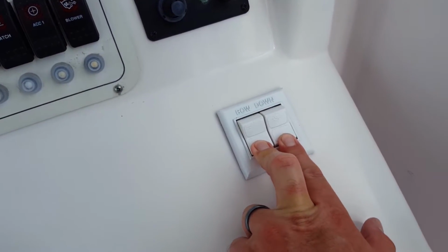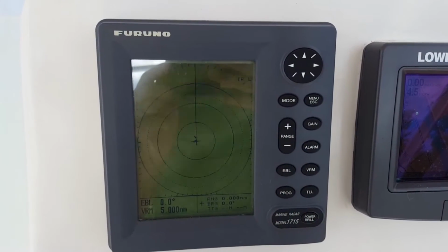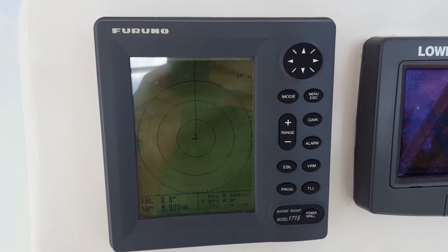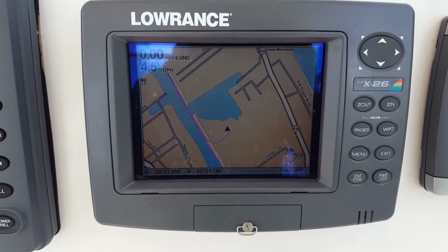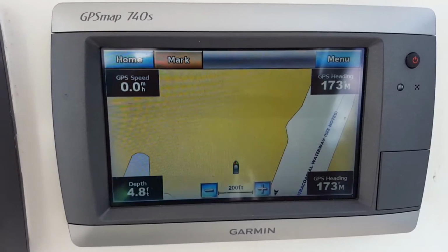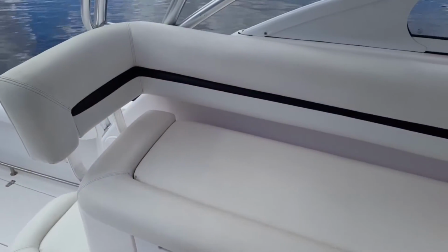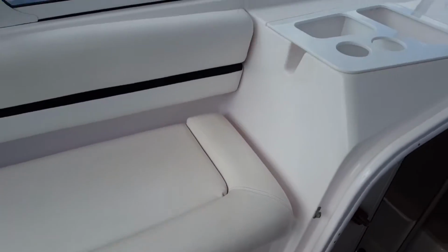Bennett hydraulic trim tabs, the best in the industry, great for leveling out the load. Furuno radar, working beautifully for seeing things in the evening. Dual GPSs: you have a Lowrance primary unit with depth and speed, and a touchscreen brand new Garmin 740S GPS as well. Beautiful unit.